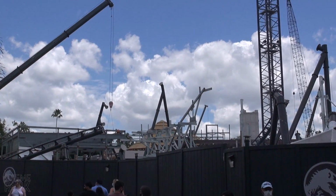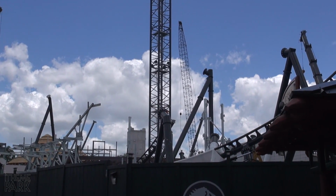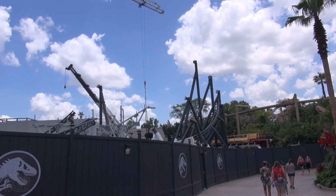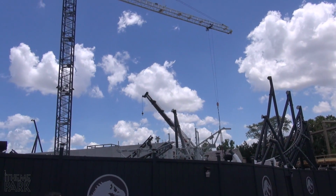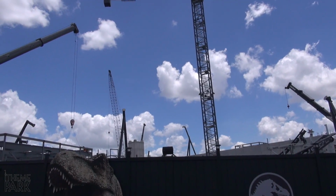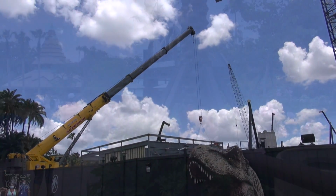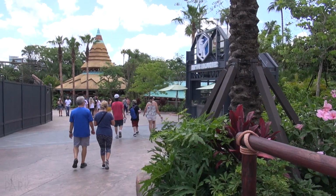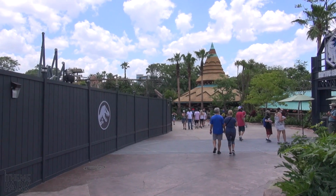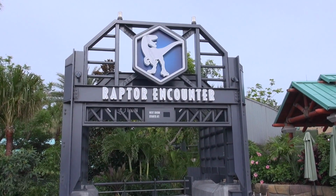Across from the entrance to Jurassic Park River Adventure, of course, is the construction for the new coaster they're building. Gives you an idea of how everything's going to sit in here when it's completed. And you can see there is a new raptor encounter they built. The entrance is located right here. It's probably about 50 feet down from the River Adventure entrance on the same side. Now, I didn't go into the raptor encounter yet, so maybe I'll do that on my next visit.